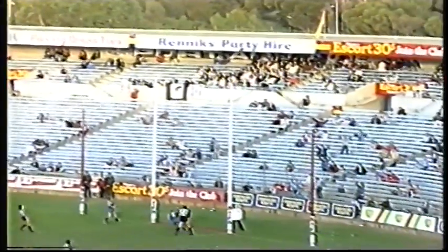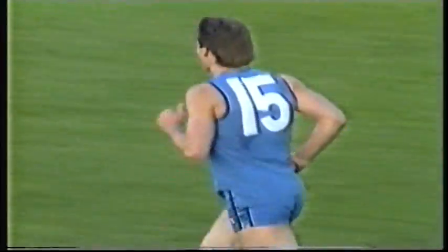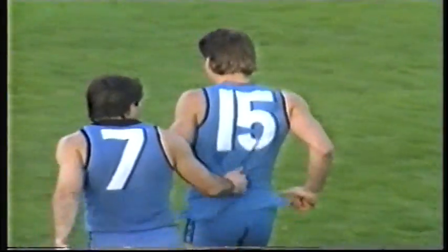A chance now for Underwood. He kicks around the corner. That's a brilliant kick. And he's got a goal with it. He knew it too. Great goal, Underwood. His first goal. Port Adelaide 12-8. Sturt 13-11. Well, what a brilliant dash.